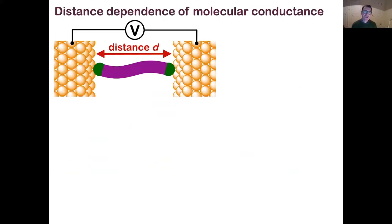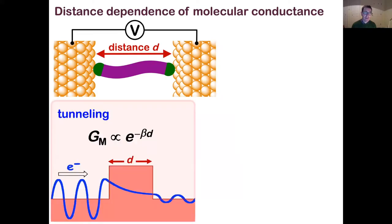And one of the interesting questions is, how does the conductance of a molecule depend on its length? As you make the molecule longer, how does that change the conductance? And the simplest model is that conductance occurs via a tunneling process. That means the electron doesn't have enough energy to populate states on the molecular wire, but the molecular wire facilitates tunneling through the gap. And the tunneling process normally falls off exponentially with distance. So you expect the conductance, G_M, to depend exponentially on distance, decreasing exponentially with distance.